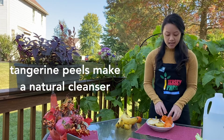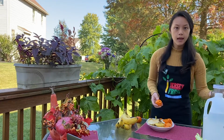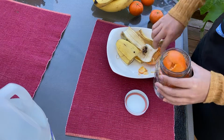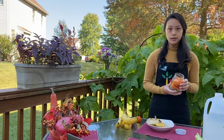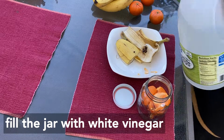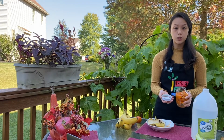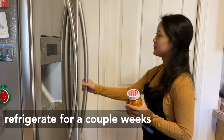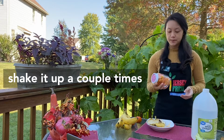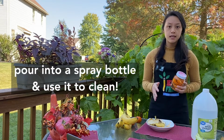To reduce our food waste, there are a few different things we can do with the peels outside of the kitchen. For example, tangerine peels actually make an excellent natural cleanser. What you're going to do is simply toss them into a lidded jar, and then you're going to cover them with white vinegar. You're going to put the lid on and let them sit in the refrigerator for a couple weeks. A couple times you're going to revisit your jar and shake it up a little bit. So this is a really great natural cleanser. You can put it into a spray bottle, and then you can use it to clean surfaces like your floors, tables, and countertops.